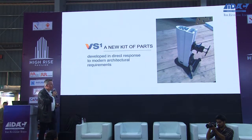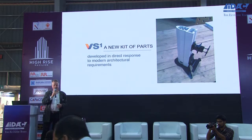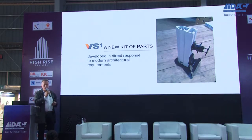This is the kit of parts. It's very simple. The question was asked in 2004 by my team: What does a curtain wall want to be? What does it need to be in the modern sense? What is the current architectural community asking of facade systems?